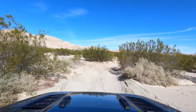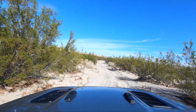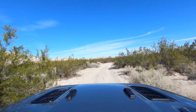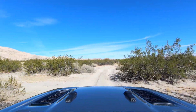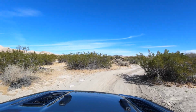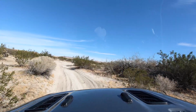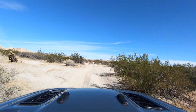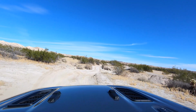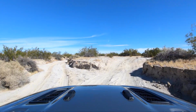Oh, this looks fun. This is fun. It's not like super technical, but it's fun because you gotta go slow, and the washboard is not so bad because it's soft. Yeah, I mean, if all we were doing out here was driving on perfectly flat, smooth trails, it'd get boring. People would be saying, "Hey, how come you aren't out there in your Subarus?" Right.